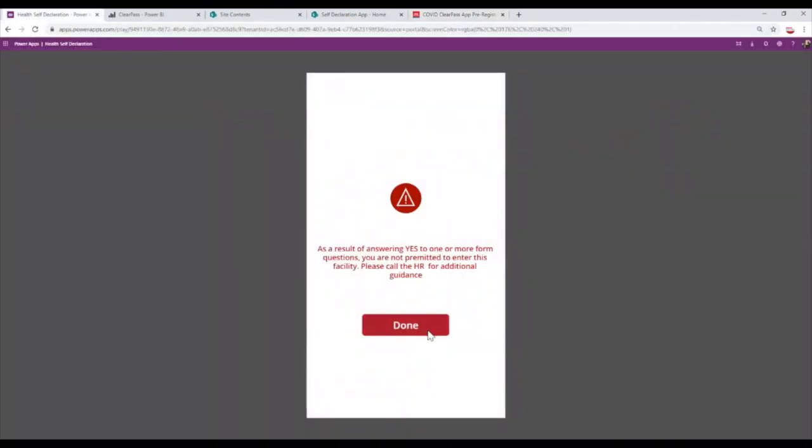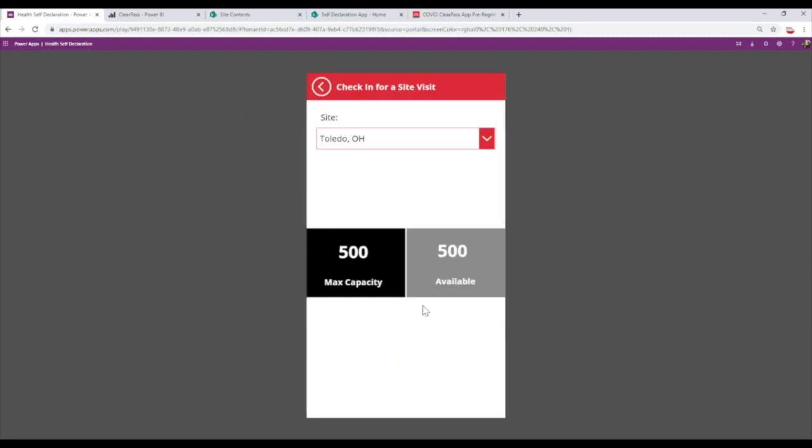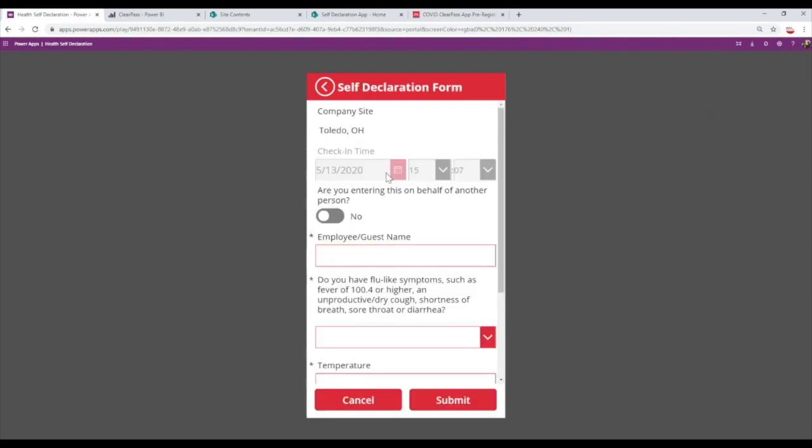Correct. And that is seen through this process. So right here, it automatically stamps the date and the time that I am completing the form, and I cannot make changes to this at all. So it's automatically timestamped so that it has to be within the same day that I am checking in.